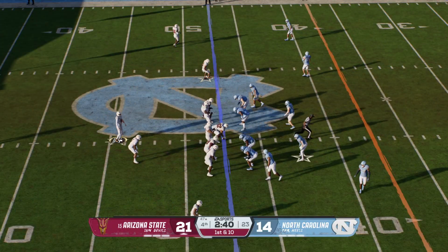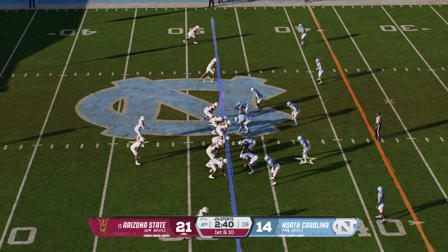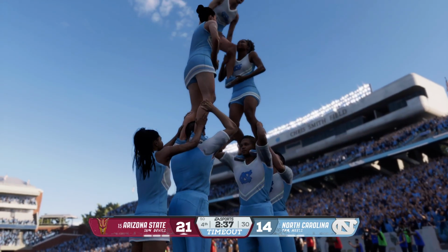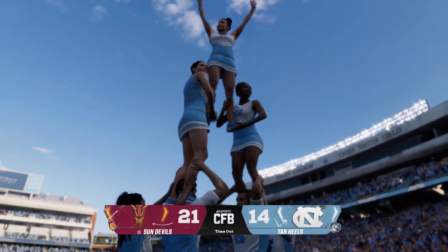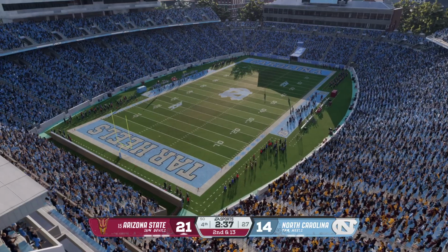Arizona State is going back on offense, and they come out looking for a spark. They reeled off a long touchdown drive the last time. They had a much better field position this time around. That is a big win for this defense, as they were right there as soon as he got the ball.